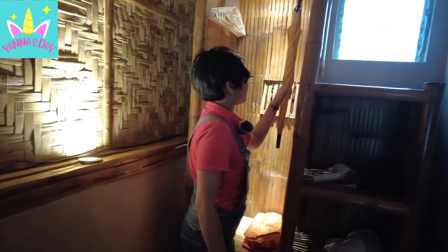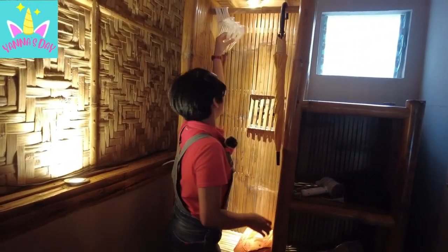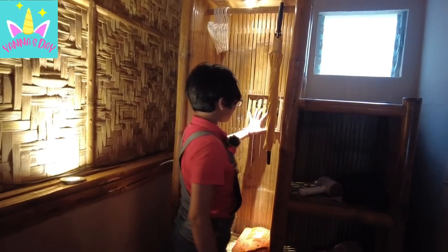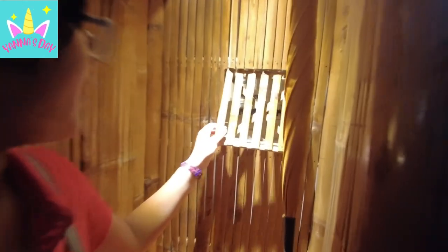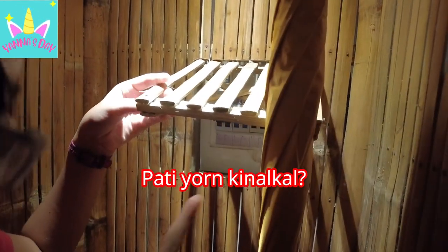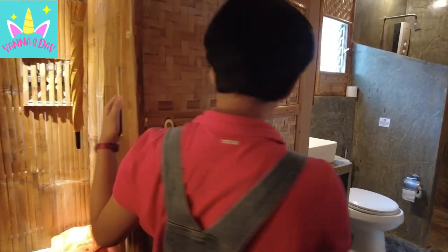Then, you have a cute mini cabinet. There is an umbrella, just in case it gets rainy, since it's rain season. And some hangers. And here, do you notice a little thing? When you open this, there's a thing that they use to put the power. Guys, you cannot see it. So let's go inside.